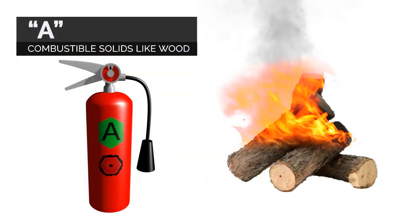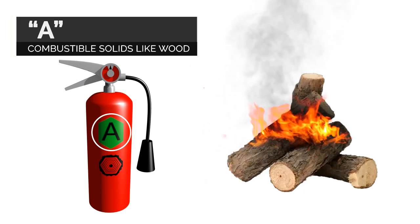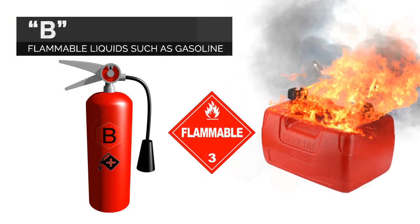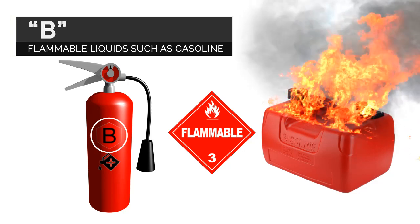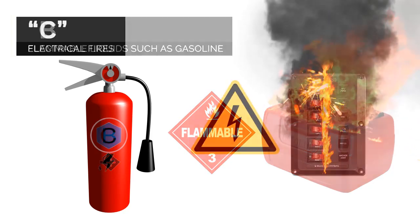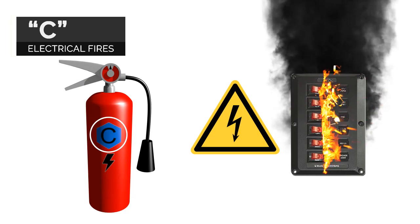Fires are classified as follows. There are 3 classes of fire extinguishers. Class A fights solid combustibles: woods, textiles, papers, etc. Class B fights combustible and flammable liquids such as paint, grease, and oil. And then there's Class C. They fight electrical fires: motors, fuse boxes, and cables, etc.